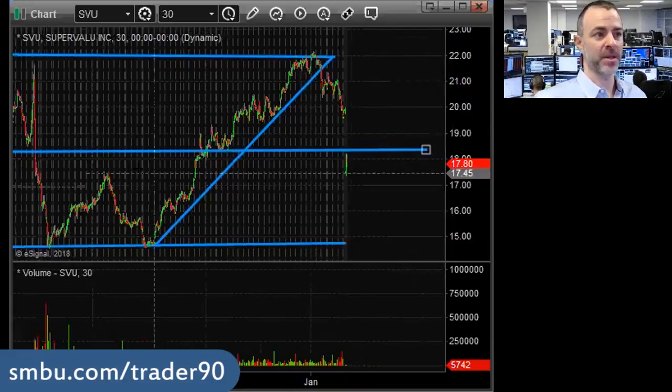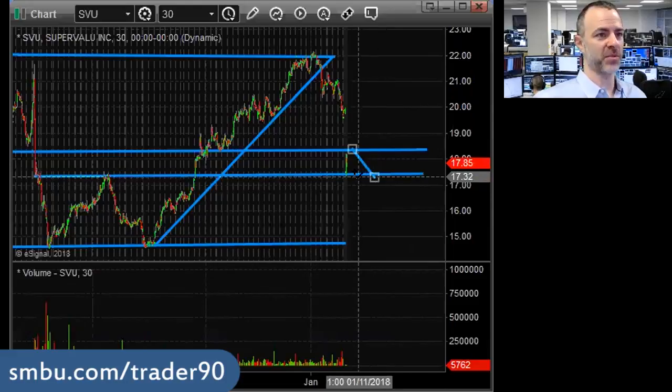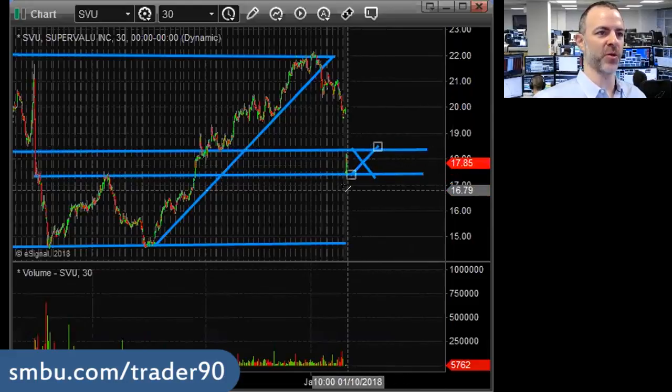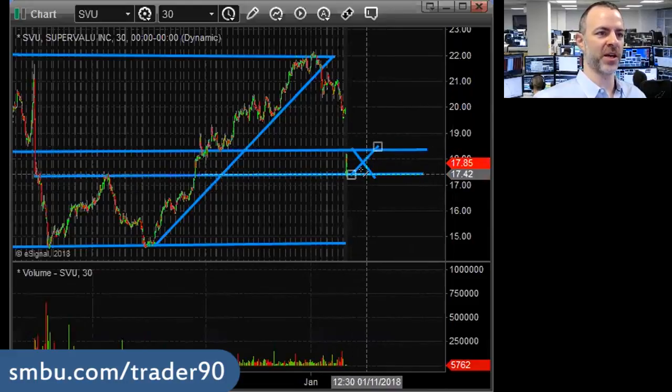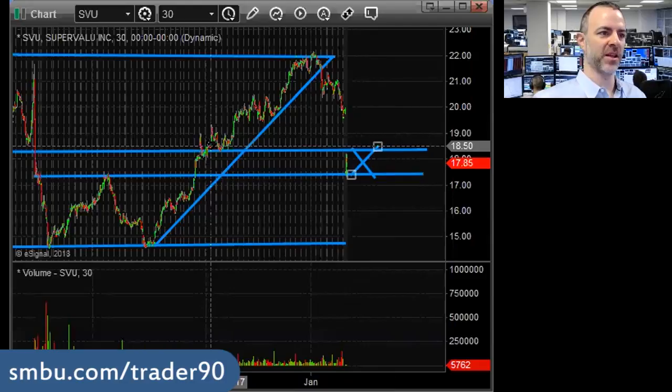So to me, it's already a pretty big pullback. I would think this would be a decent buying zone. I guess we'll see what happens right on the open. But if it's supporting in this area here, 17.40, 17.50, and then gets back above 18, I'd be playing it to like 18.50 to 18.75 right here.